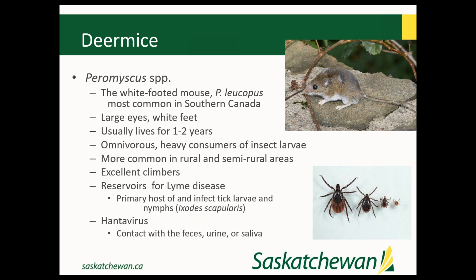Usually live for about 1 or 2 years. They're omnivores and heavy consumers of insect larvae. Again, they're a native species, very common in Saskatchewan, particularly southern Saskatchewan, and particularly in rural and semi-rural areas. So in addition to some of the issues that you can get with them establishing in structures and causing messes and potentially consuming stored products, is that they are reservoirs for disease. They're also excellent climbers, and they will climb surprising surfaces.